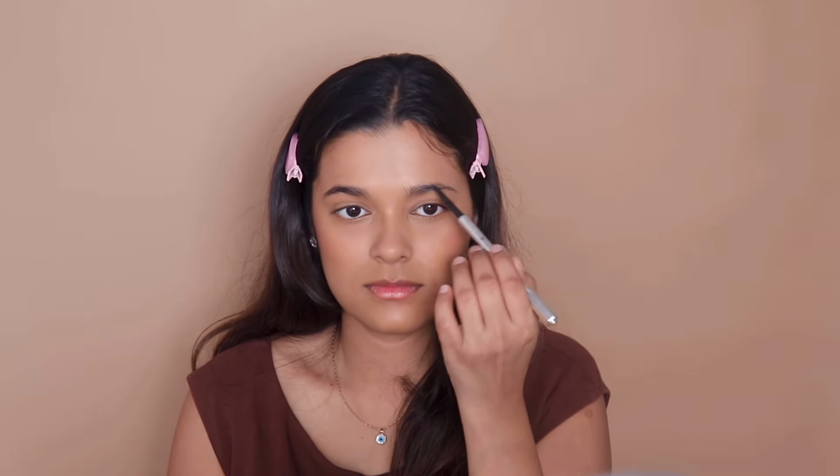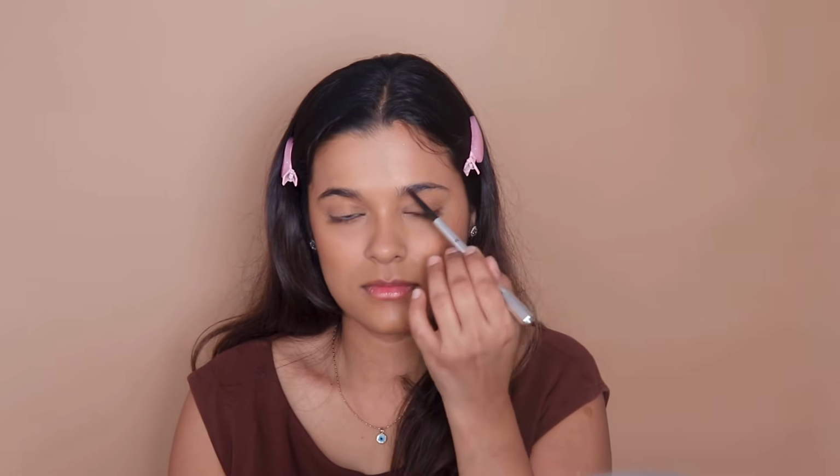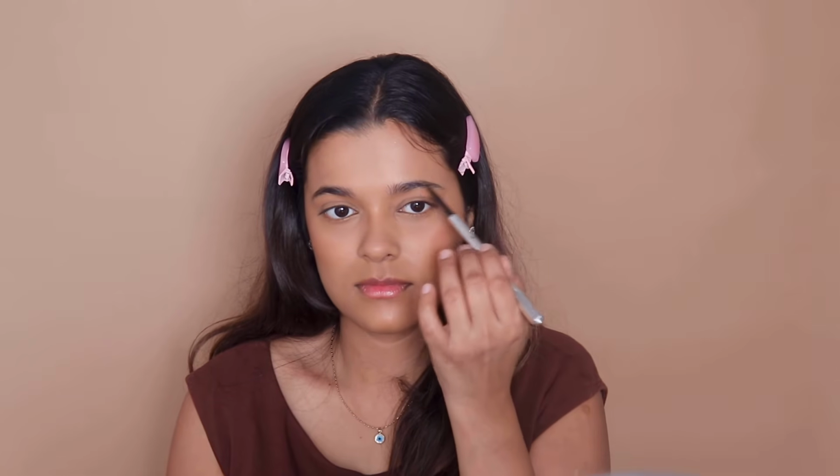I'm just trying to fill in a few gaps and just not overdoing my eyebrows today. And I'm using the Benefit Precisely My Brow Pencil, which is my absolute favorite.